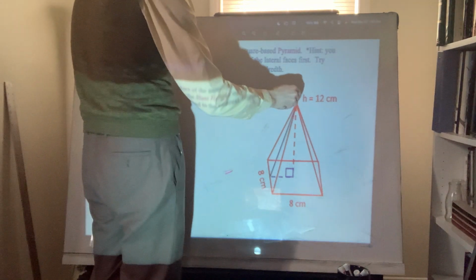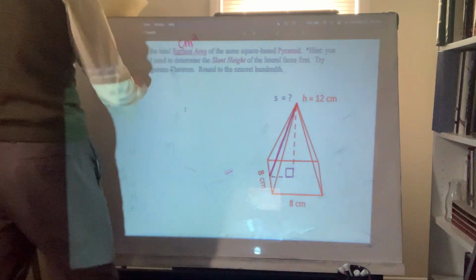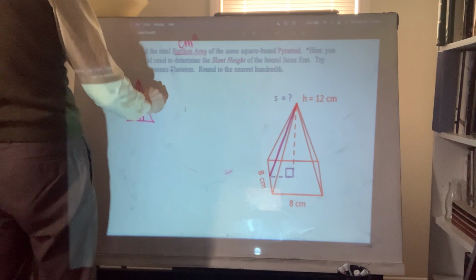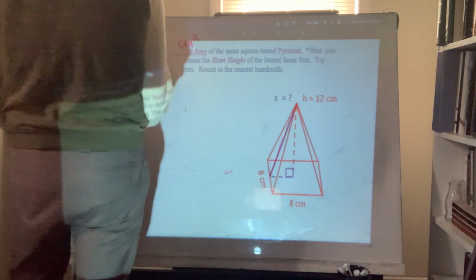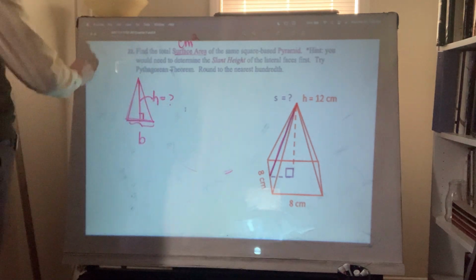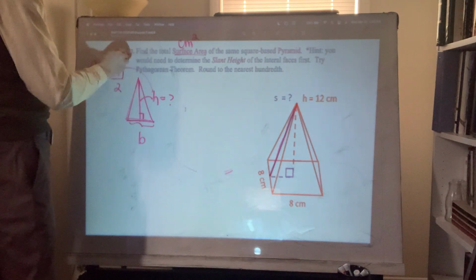But we're going to have to employ a couple of different dimensions. We would need to know this dimension running this way, which is called the slant height, only for the reason that it is slanted. It's basically one of these faces. This would be the height, and this would be the base dimension if I were to look at it dead head on, not from an angle here. We don't know what that is yet. The area would be base times height divided by 2. This is the slant height.